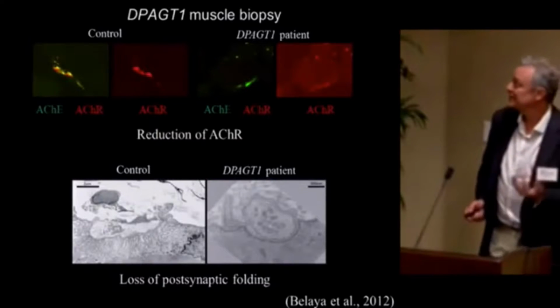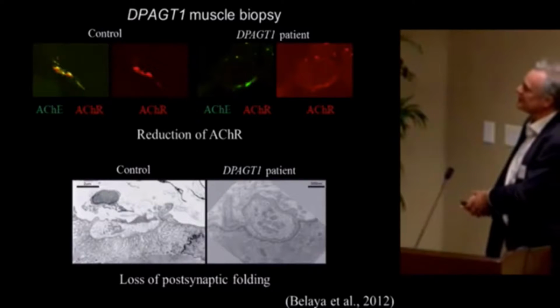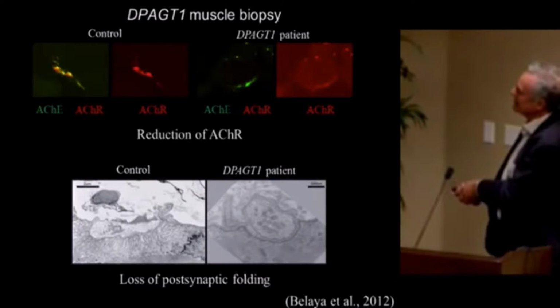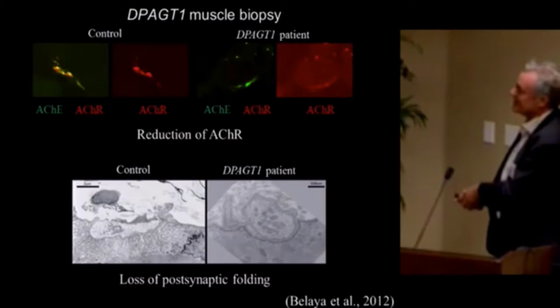So what's going on in our patients? Well, first of all, if we take a muscle biopsy that we've got a neuromuscular junction in and see what's going on, in here we've got a control, we're staining for acetylcholinesterase here, and we can see we get a roughly similar strength staining for acetylcholinesterase. Whereas if we're staining here for the acetylcholine receptor, we see in the control we've got this strong staining for the acetylcholine receptor, but in the patients, it's essentially very weak, and we're just seeing here the acetylcholinesterase staining rather than the acetylcholine receptor staining, i.e. we've got a reduction of the level of the acetylcholine receptors.